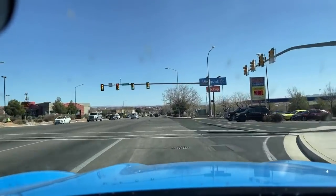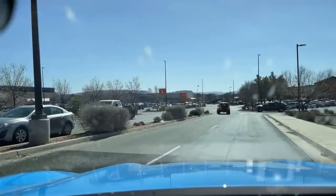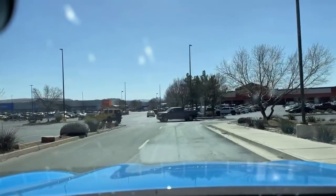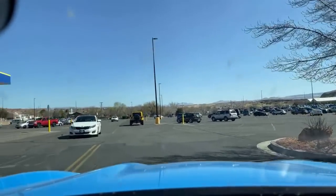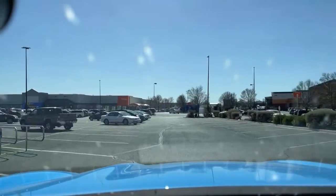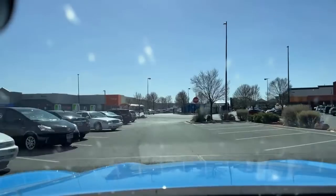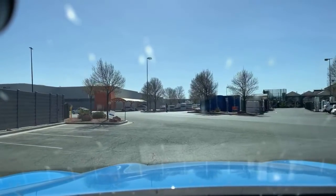Ooh, that's a good looking Lexus GX right there, blacked out with the Thule roof box. I like that. Okay, now we look for the chargers, and they're right there on the left. So let's make a left turn in front of the Murano, heading over to the chargers. This is a one-way. Going down the one-way, I should have just stayed on the main road. Can I pull through? Not really.